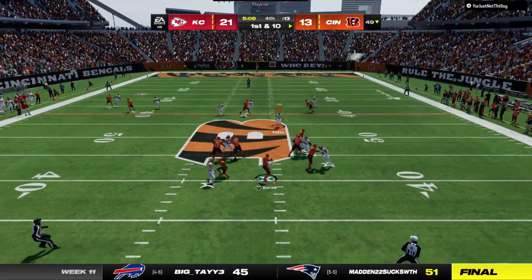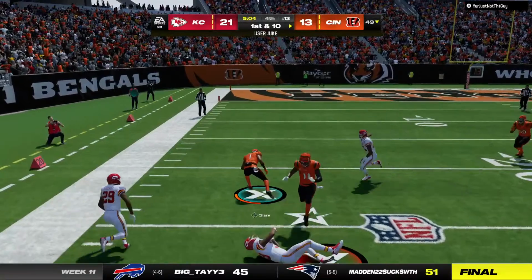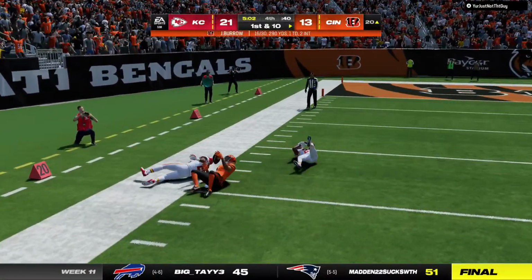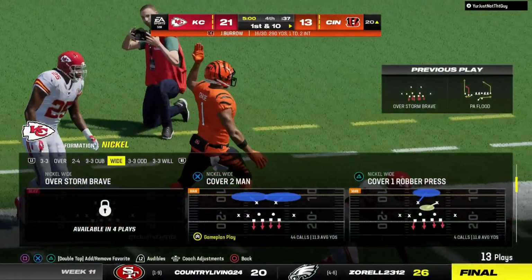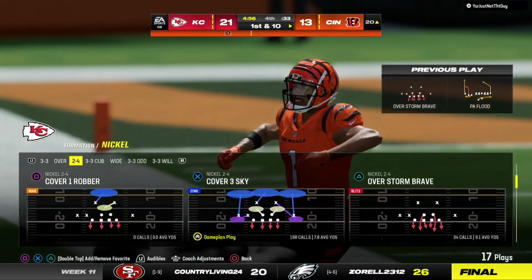Burrow looking to pass. And he'll go right back to Chase. That's caught again. And he's going to get this one down to the edge of the red zone. Last play they went over 20 yards. This time they top 30.